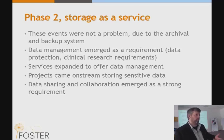So you've got the institution, you've got the hospital, you've got your GCP, and you've got your ethics committees, and you've got your pharma companies and so on. So they've really got strong requirements for it. So we expanded the services to include those as well. So while we still were moving along towards offering the services more so than the actual storage at this point.